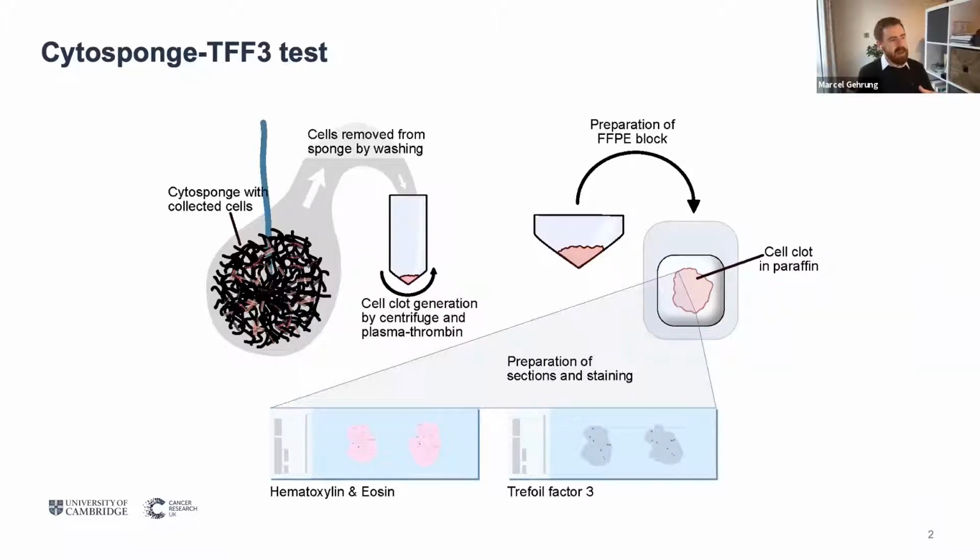And to give a brief recap on what the data is we have here to work with, this is what Maria has shown as well, but this is basically what happens when the cytosponge is withdrawn from a patient and sent to the laboratory. We process the cytosponge and we get 2 slides with 2 different stains for one patient sample. One of them is stained with hematoxylin and eosin, and the other one is stained with trefoil factor 3. Why those 2 different stains are important, particularly for how we deal with this data from a computational perspective, we will have a look at in a minute.